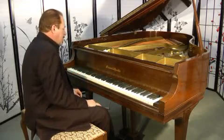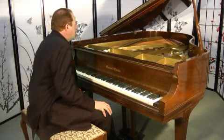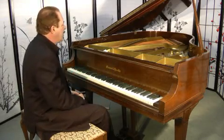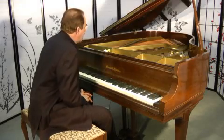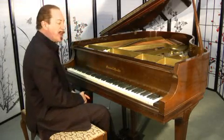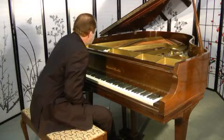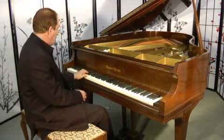And this really had one owner, and I don't think they played it much. Also, this has a player system on it, so I don't think they even used the player part of it very much. This has a PianoDisc system that takes the CDs and the floppies. It's a PDS-228-CFCX.